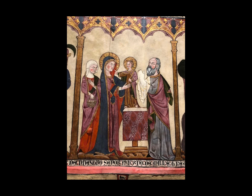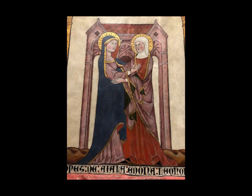Here we can see the moment in the life of Christ in which Jesus the child is presented at the temple, with Saint Elizabeth behind the Virgin Mary. Here we can see Saint Elizabeth and the Virgin Mary together. Saint Elizabeth was the mother, according to the tradition as well, because in the Gospels we don't have much about the life of John the Baptist.